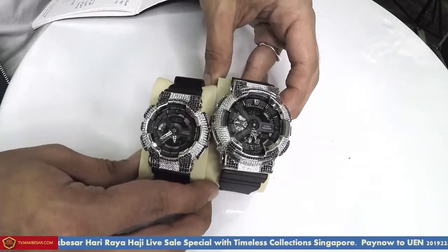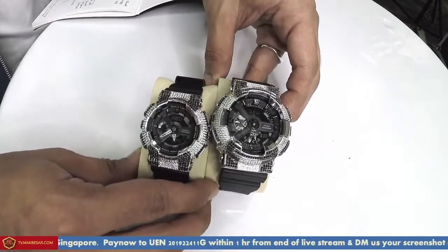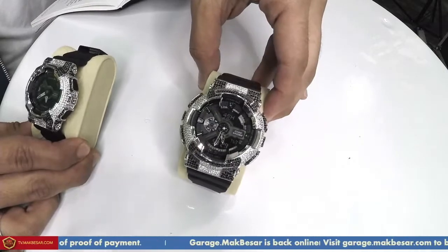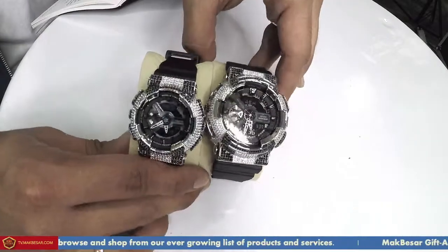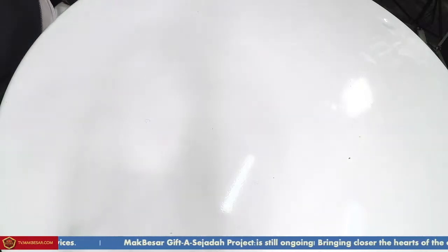And this is $338. So this is $286 and this is $338. This is the G-Shock Silver Bumble couple watch. Let me just show you another one.